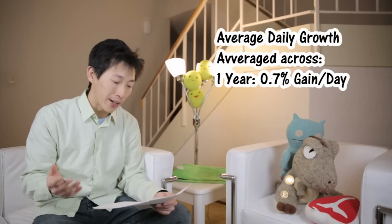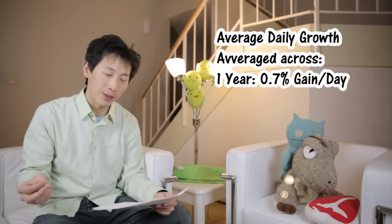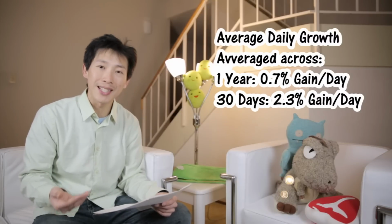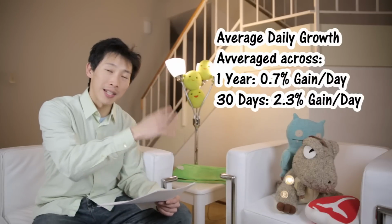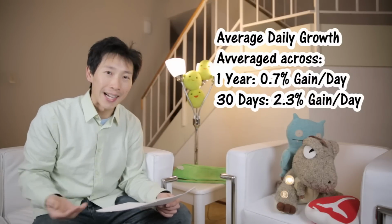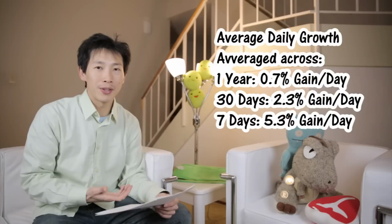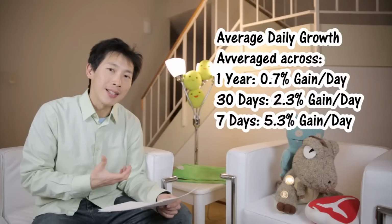Now you can do a little bit of math here and figure out what the rate of increase for every single day is for each of those periods that I mentioned. Over a 1-year period, if you have a 17-fold gain, basically you have a 0.7% compounded gain every single day. If you do the same thing for the last 30 days, which is a 96% gain, it is essentially a 2.3% gain every single day. You start with something, 2.3% gain the first day, and then the next day you also gain 2.3%, and so on for 30 days, and at the end of 30 days, you'll get a 96% gain. Over the last 7 days, there's a 44% gain, and you do the same thing. That means every single day you have a 5.3% gain. Now, what I'm trying to illustrate here is that the gains have been accelerating.